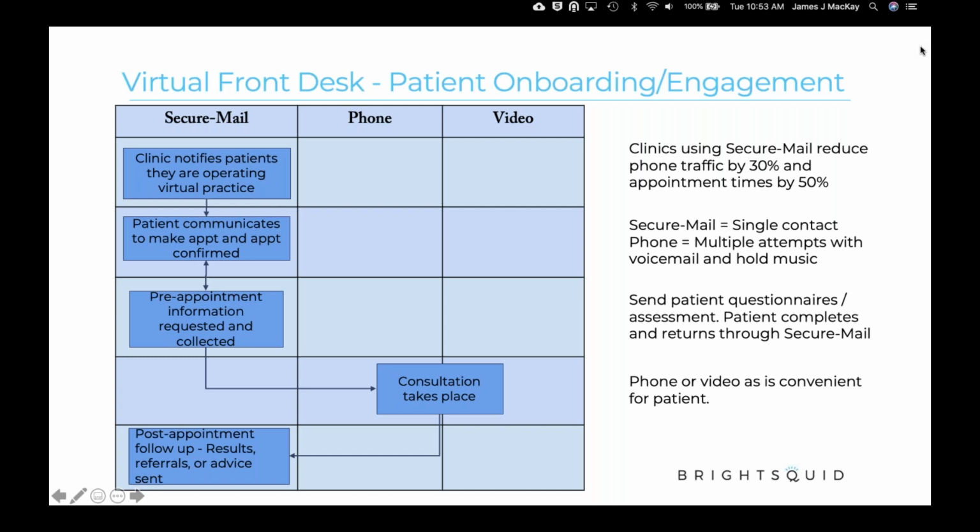And then finally, to follow up, we can also take care of that in Secure Mail, so as to free that healthcare provider to move on to the next appointment.